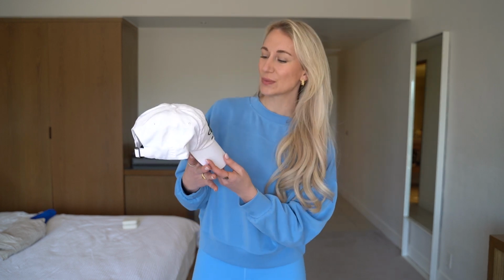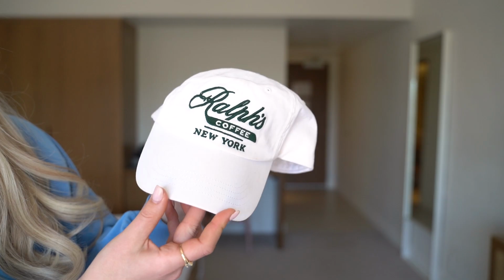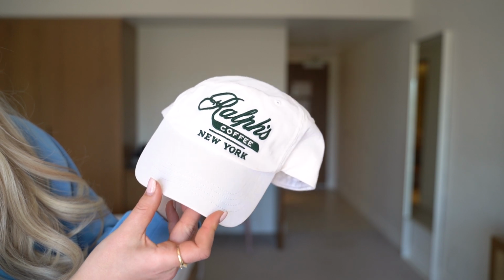Moving into a couple of notes on accessories, I brought my Ralph's coffee hat. This is the Coffee New York hat from Ralph's. I got this during our little trip to New York. If you haven't seen that, I'll link it up above. But this was the ball cap that we ended up getting, me and Haley. Her only request on that trip was to get a baseball hat, and we found the perfect one.